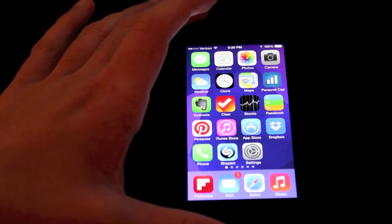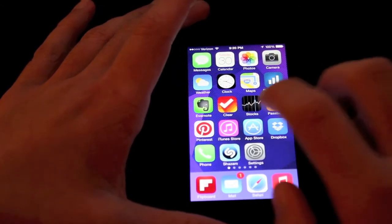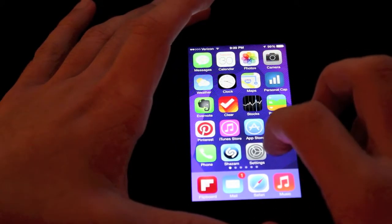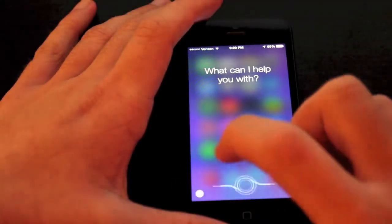There's some things in Game Center, but because I have no friends, I can't really show you. Since I'm like forever alone, that's kind of hard to show you. But we'll go to Siri now. Shut up, Siri, I don't care.